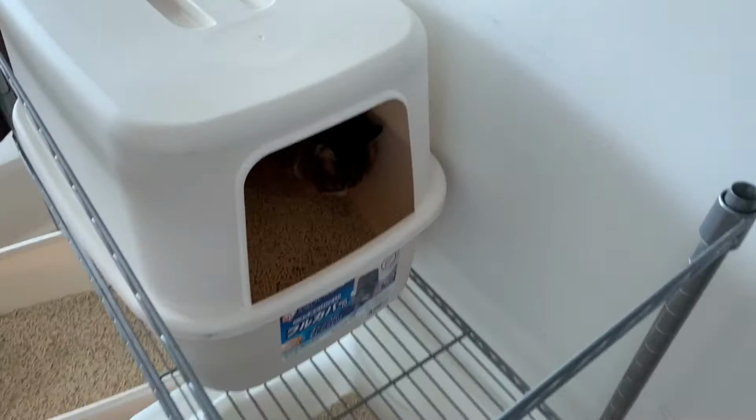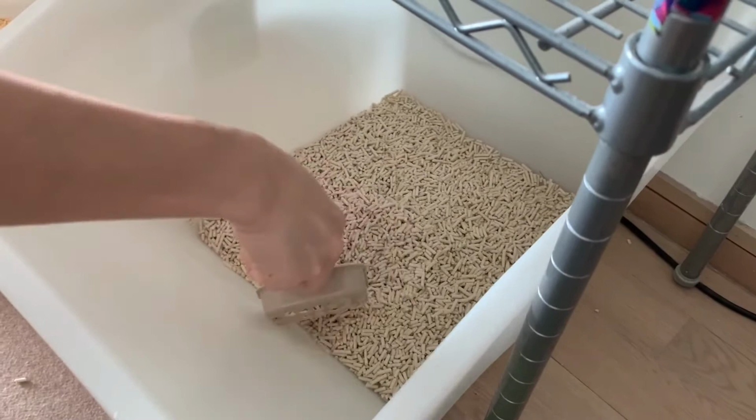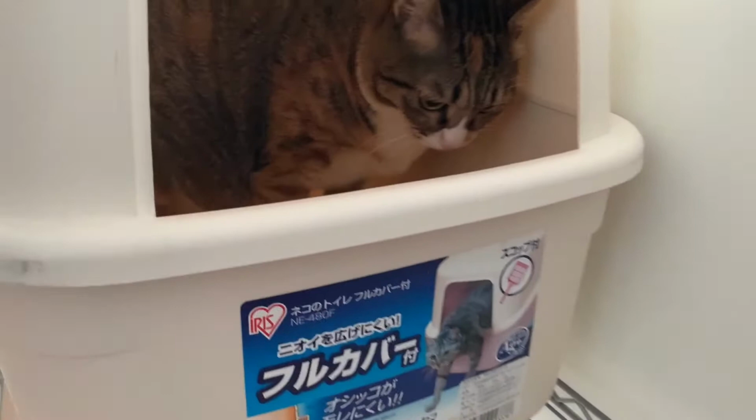Mui wasn't happy with the shallow litter, so we're playing around with the amount of litter. We're not putting in that much, because usually we pour the whole thing out if someone pooped in it, so it's just not to be wasteful, but she wouldn't poop or pee. There's not enough.